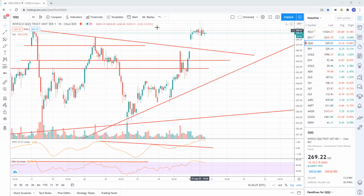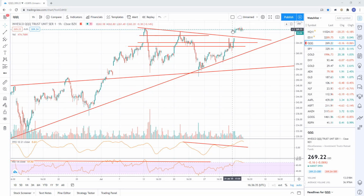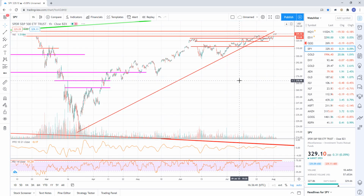And just quickly cover the QQQs. Nothing's really changed from yesterday. We're just kind of hanging out up here, plateauing sideways. There's nothing bearish right now in the QQQs. SPY is backtesting. This is your March lows.